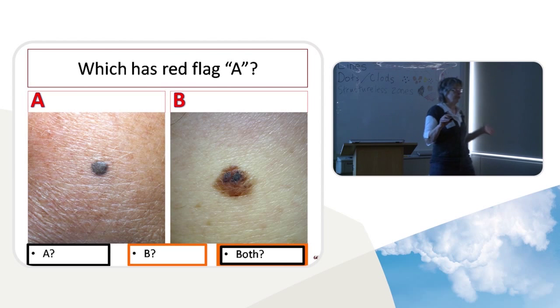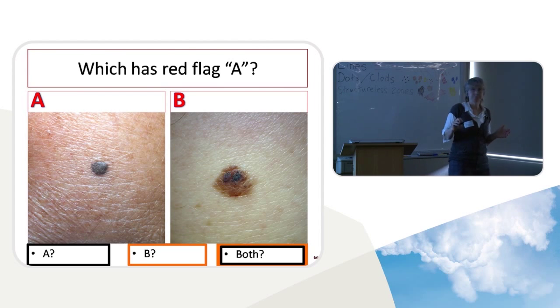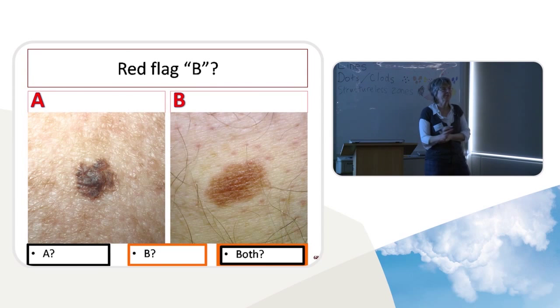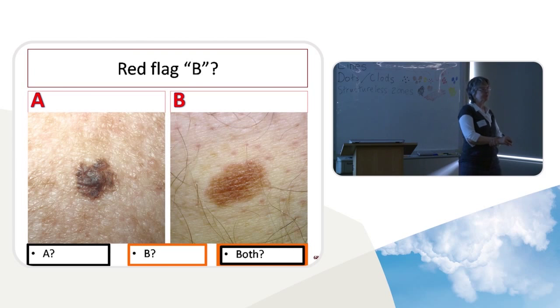So these are macro photographs. And it would be easy on triage to say, that one looks more dodgy than that one. If you send a dermatoscopic photograph, the triage doctor, if trained in dermoscopy, will be happy that that's completely benign and concerned that this lesion should be excised because it's maybe a melanoma. And it was.